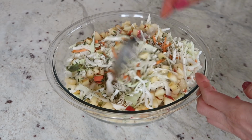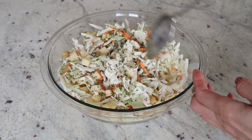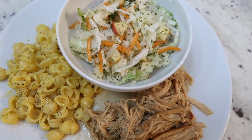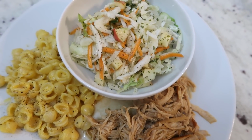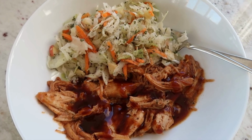It's delicious. And again, I'll link my barbecue chicken recipe below. It's really good. The chicken is nice and tender. So this is what I made for the guys, the chicken with the mac and cheese and the apple slaw. And again, you can serve it with buns if you prefer.